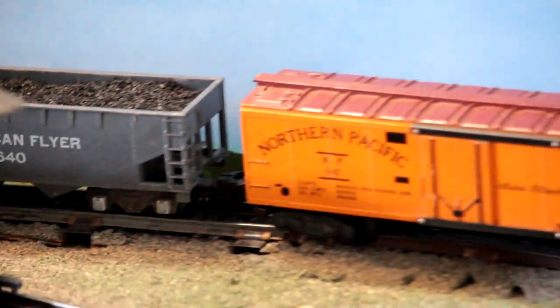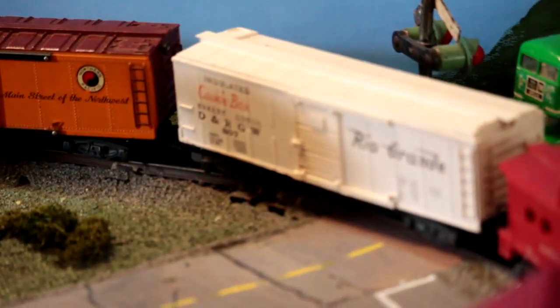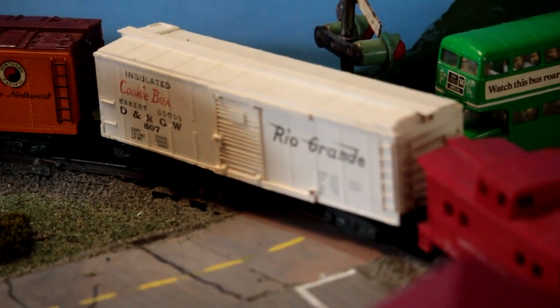The videos that are yet to come will be about this layout, and hopefully down the road, the resurrection of the layout or the building of another one.